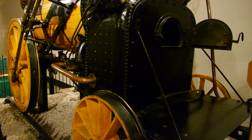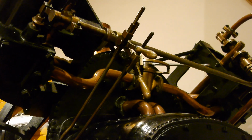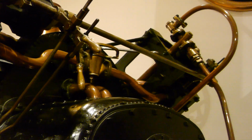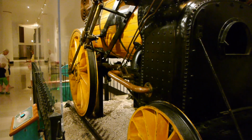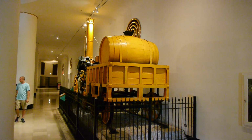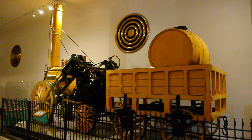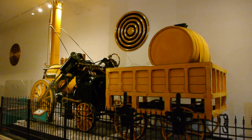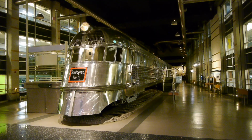It was built to take part in a competition by the Liverpool and Manchester Railroad as they were trying to find an adequate locomotive for their railway to replace horses, and they offered a cash prize for any locomotive that could achieve certain goals, and Stephenson's Rocket won. This replica is one of two that were constructed by Stephenson himself and shipped to America, one for the Ford Museum and one to come to the Chicago Rail Fair.